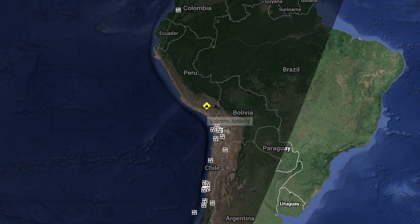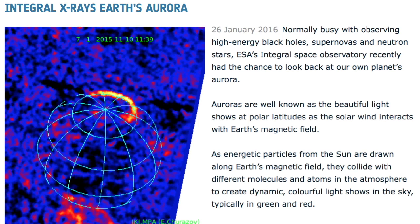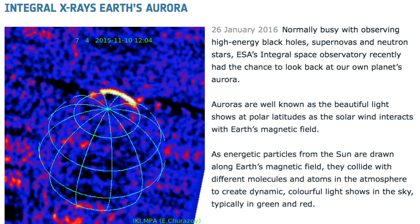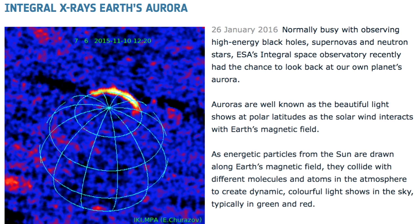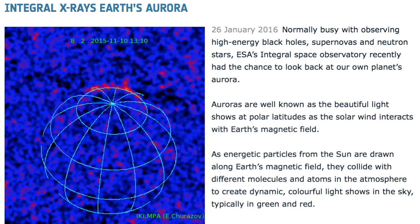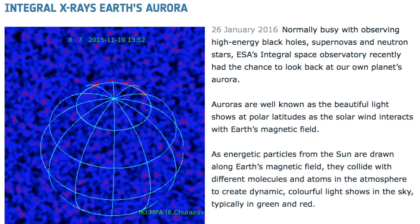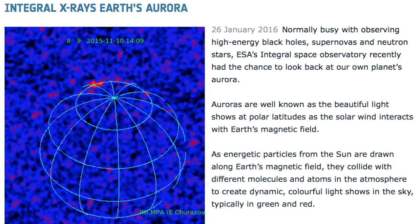Top news today comes from ESA's Integral. It monitors X-ray emissions in deep space, but upon slewing past Earth during a waning coronal hole stream, they saw auroras and were able to pick up the X-ray glow of particles striking our atmosphere. I do believe this is a first-of-its-kind type of observation, and it was 100% accidental.